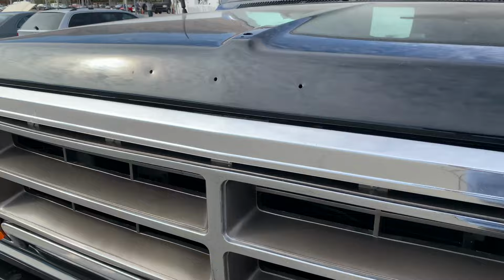I said, once again, it's just kind of a neat 4x4. It's missing the Dodge badge, but you should be able to get those pretty easily.